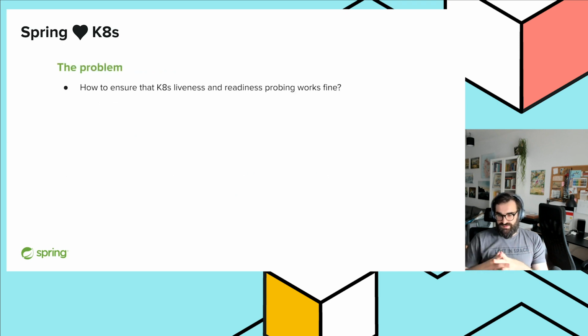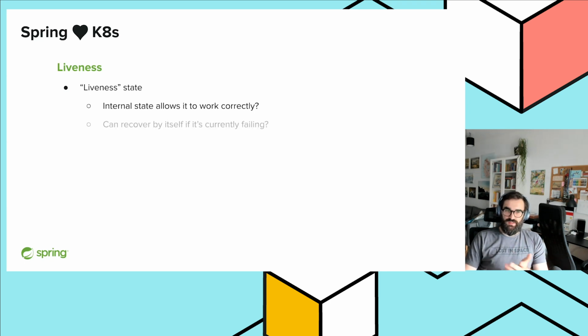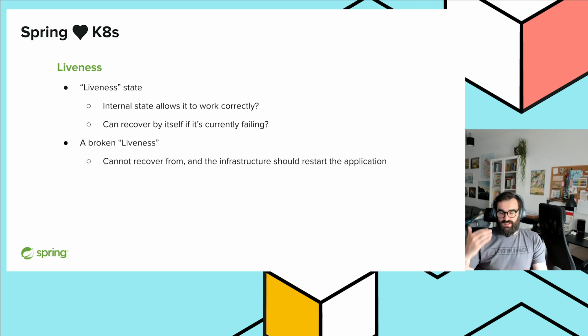Another problem we are facing is that Kubernetes requires you to have liveness and readiness probes. How do we support that in Spring Boot? Before we go to that, let's define what liveness and readiness are. The liveness state asks the question: does the application's internal state allow it to work correctly, and can it recover by itself if it's currently failing? If the answer is no, so the liveness is broken, it means that the app cannot recover from the problem and the infrastructure should restart the app.